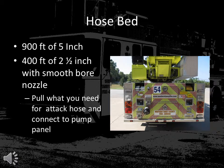Also from the rear of the apparatus is where the hose loads on the apparatus will be deployed. There is 900 feet of 5-inch that deploys from a tunnel on the right-hand side of the apparatus near the curb, and there is also 400 feet of 2.5-inch hose with a smoothbore nozzle pre-connected to one end. The idea of the 2.5-inch hose is that this would be your 2.5-inch attack line should you need it off of the apparatus. You will simply pull the nozzle and the amount of hose needed to be able to deploy your line. You will break a connection from the hose bed and attach it to the pump panel for fire stream operations.